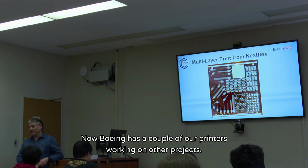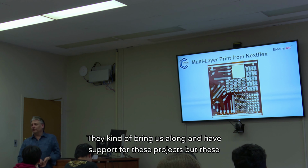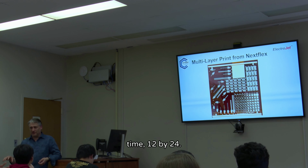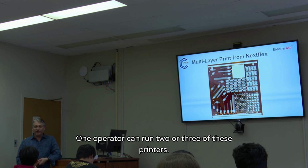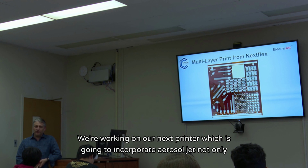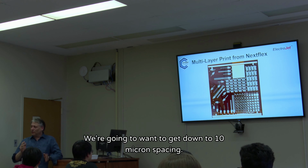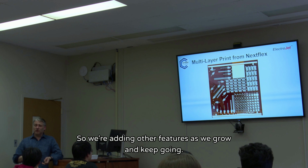Now Boeing has a couple of our printers working on other projects. They kind of bring us along as support for these projects, but these printers are good. This printer is 12 by 24 inches, so you can print a whole lot of boards at one time. One operator can run 2 or 3 of these printers. We're working on our next printer, which is going to incorporate aerosol jet, not only inkjet, for the fine line prints. We can only get about 50 micron spacing. We're going to want to get down to 10 micron spacing. So we're adding other features as we grow and keep going.